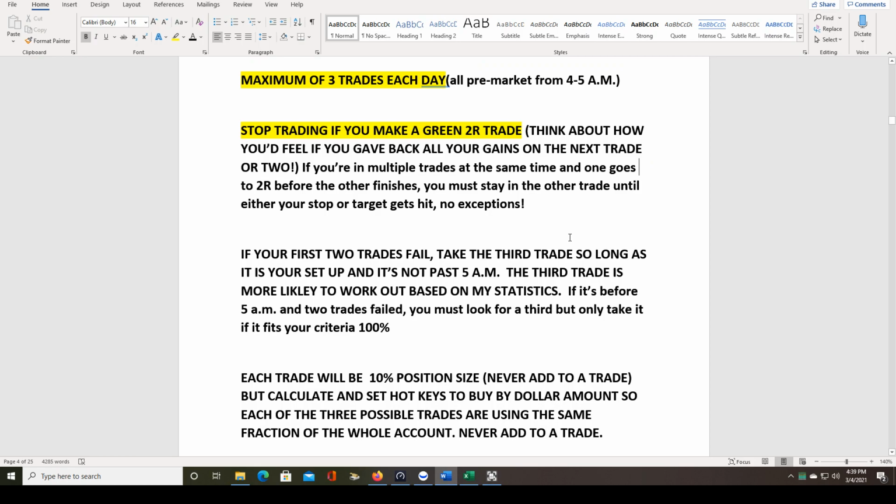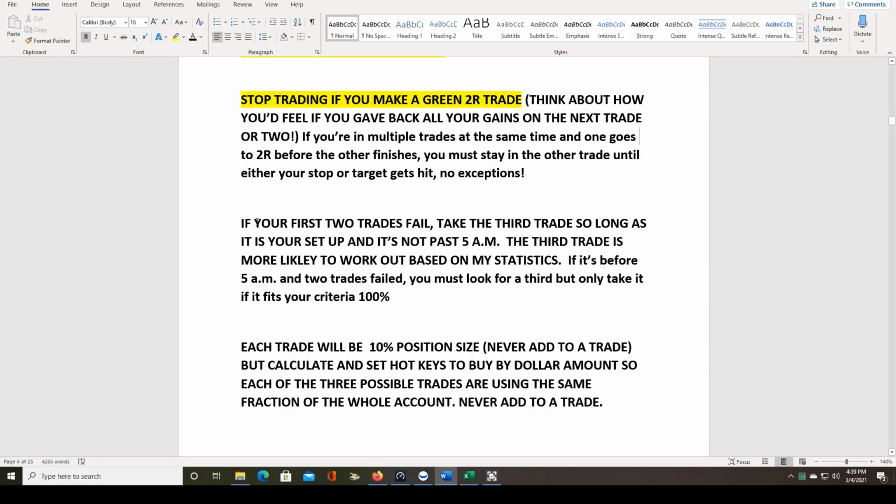And there's no sense in just trying to feel out every single trade. You should just always trade your plan the exact same way no matter what. Otherwise, you're going to put the statistics against you. So if your first 2 trades fail, take the third trade, so as long as it is your setup and not past 5 a.m.